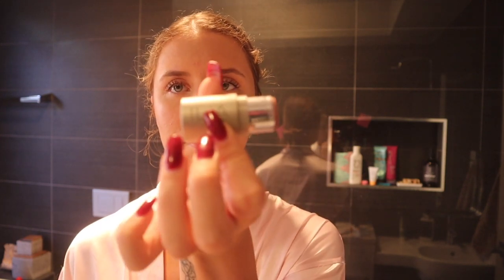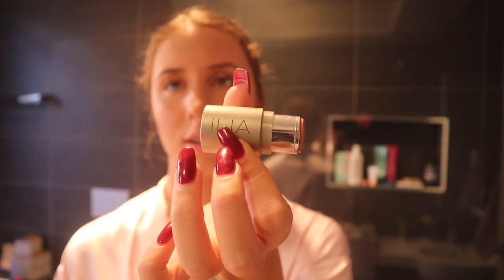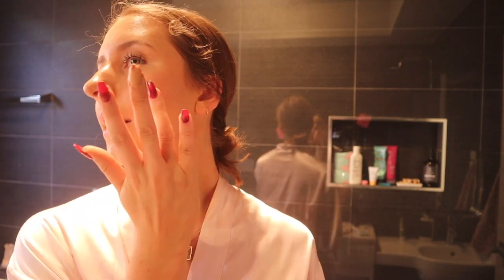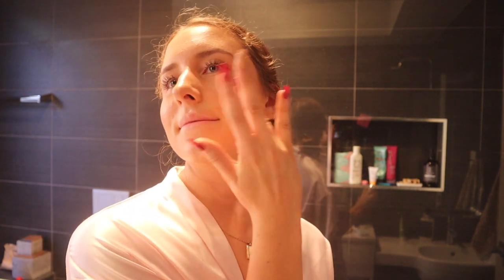Okay, next I'm using this Ilia Multi-Stick in At Last. Just get that onto my finger and dab it on my cheeks. I just go everywhere, placing the bronzer. Just kind of sun it, kiss it up a bit, and a bit on my nose. Around that whole area. So it's all just sun. Again, go on with the Beauty Blender.